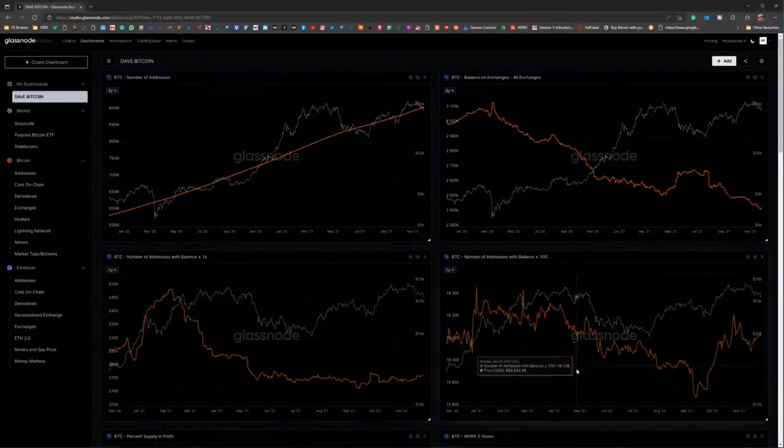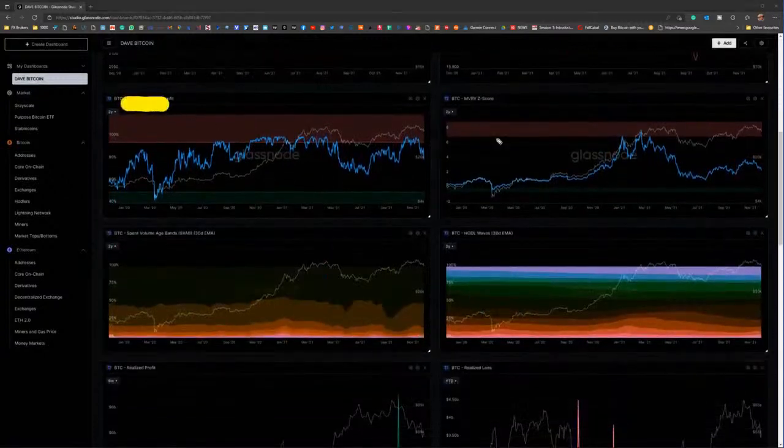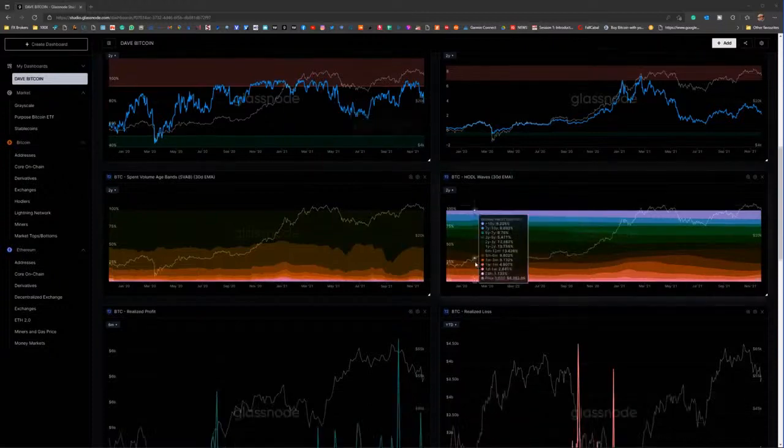That's a good sign. Now here is the percentage of the supply in profit or loss. So we can see basically that a lot of bitcoins, probably those that were bought here on the top or maybe here, are right now in the loss. That's great, because what we need to see is that many people are in the loss. That's what starts to make a big trend, right? So when people are in the loss, the trend is very, very big. So currently we probably need to go lower. More people need to be in the loss.